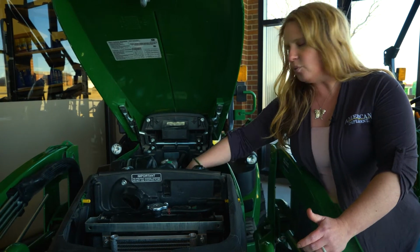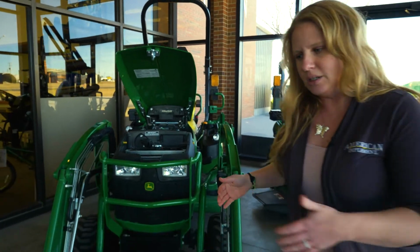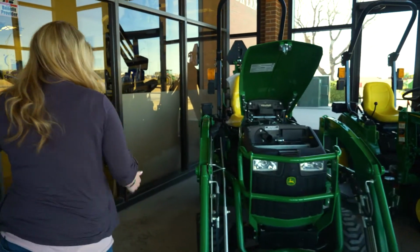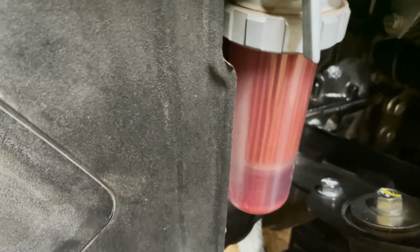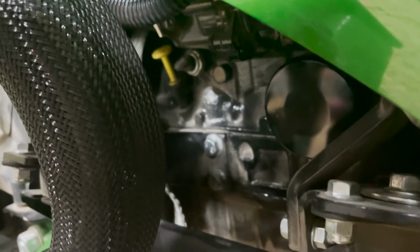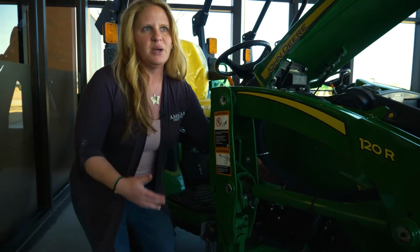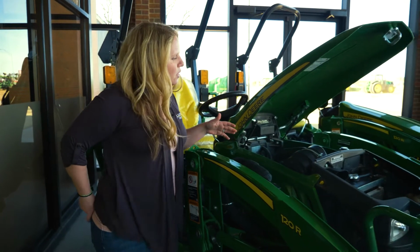Now, a few more things that are accessible on the engine without even opening the hood are over here on this other side. You're going to have your fuel filter, which is going to need to be changed out every so often. Your actual oil filter is going to be right here as well. So again, accessible and changeable without even opening up the engine compartment. And then you also have your dipstick for your oil right here. So you can even do a lot of these basic checks and service points without even popping the hood.